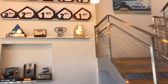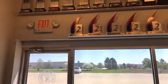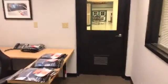So this is when you first walk into the showroom. A lot of trophies they've won over the years. A little reception area. Engineering office. Jeff's in there working. Most everybody's at lunch today, so this will be coming back out into the main shop.